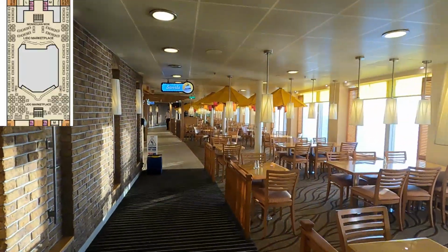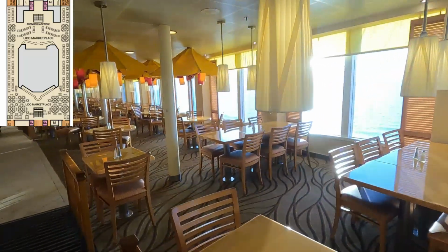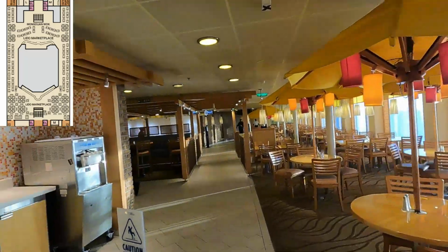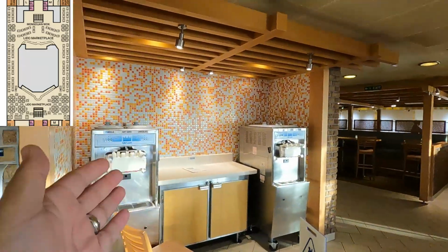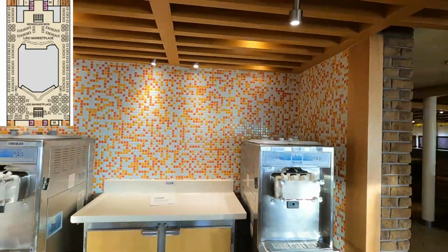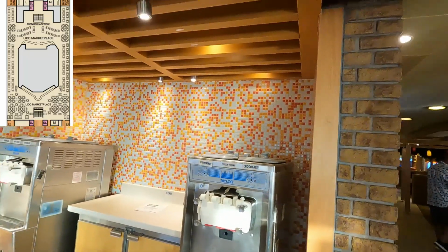We are now entering the Lido Marketplace, which is also known as the buffet. People will say the buffet or the Lido Marketplace, and it's a big area with a lot of seating spaces. You have complimentary ice cream, which they hadn't opened the machine yet. It was complimentary soft serve and frozen yogurt.